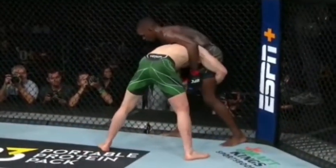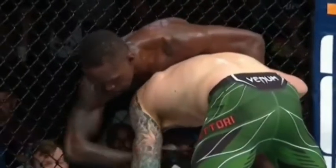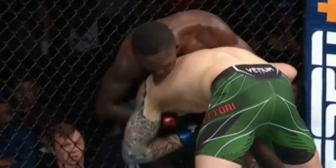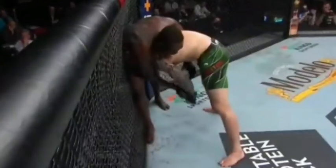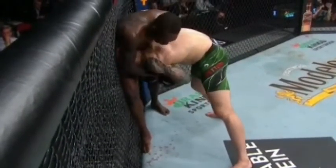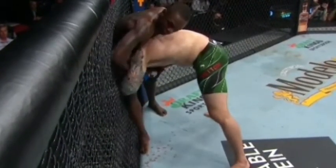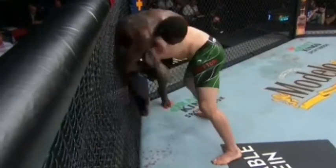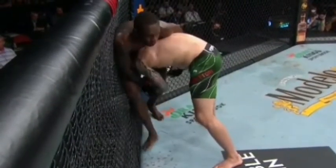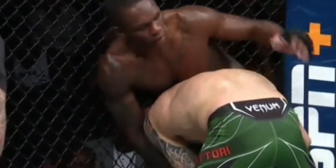A lot of energy expended to try to get Adesanya down there, and Izzy again using the fence to his advantage. Nice work here from Izzy. See how he's controlling that left arm of Vettori with both of his hands. 2-on-1 grip there. Really prevents Marvin from having any wrestling or striking offense, because he's owning that one hand. Champion masterful through 4.